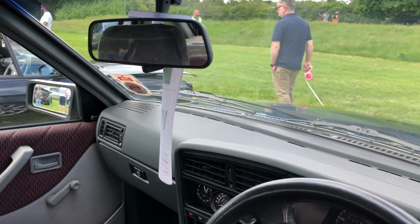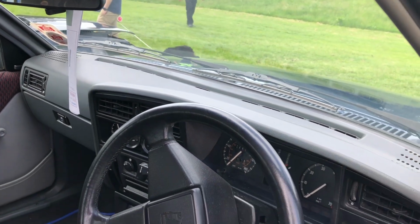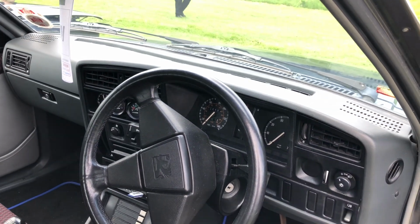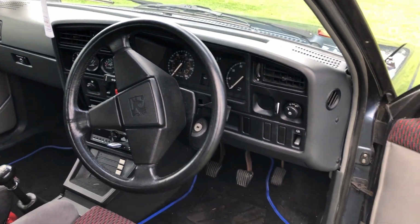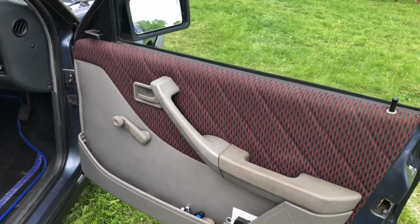That hooded binnacle, the way the dash leans in towards the driver, typical of Vauxhalls of that period as well. And this one's in great order, isn't it? I mean, look at the door cards. Keep fit windows, which we like.